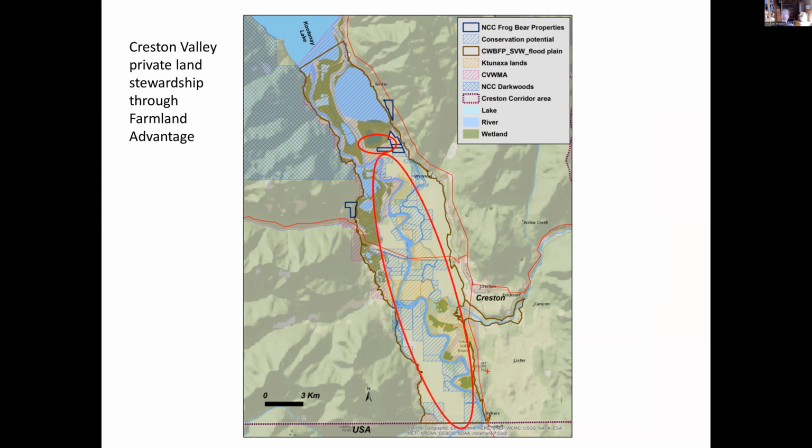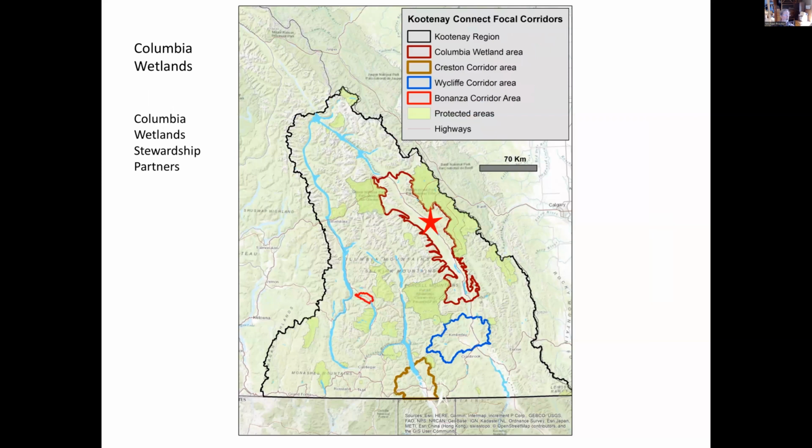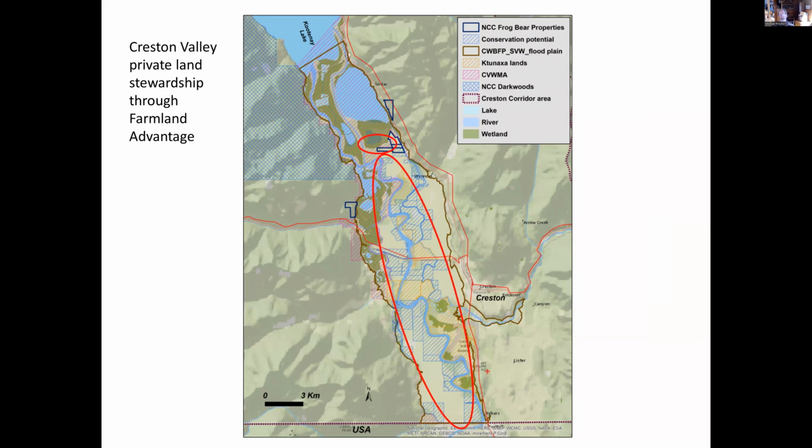connectivity friendly ways. That translated into an analysis we did last year where a bunch of us got together and looked at the potential for more stewardship across some of the private lands that are adjacent to the wetland complexes. And I want to say that a lot of that's going to be run through Farmland Advantage, a very effective program for integrating private ranch land and farmlands into conservation activities.